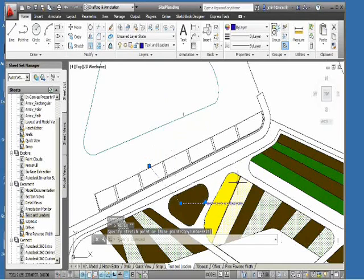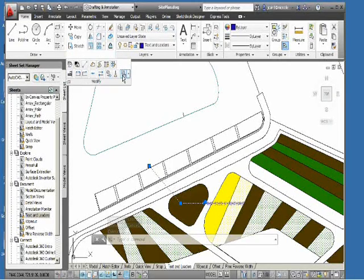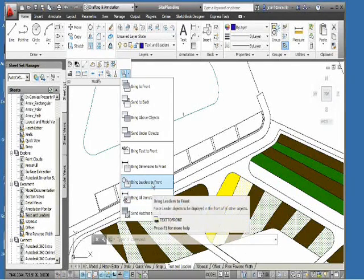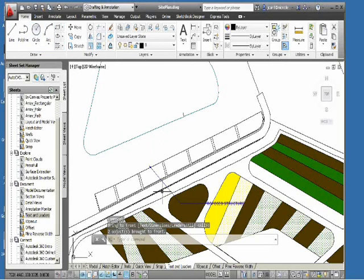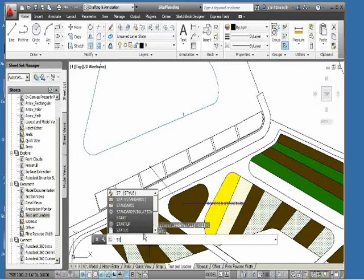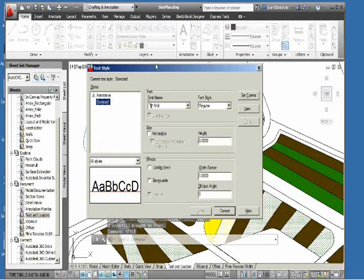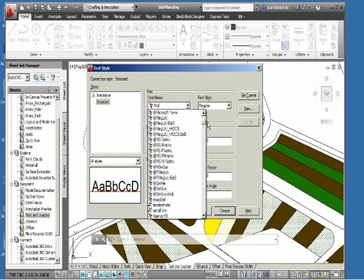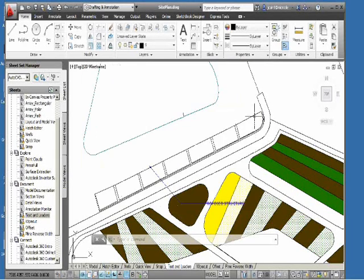And let's move this down like that and see if we can bring it to the front. Bring leader to the front. And let's go into our styles. And notice that our font list is much longer than it used to be. We used to have a tiny little box. You'd have to scroll forever and ever. Okay, let's go back.